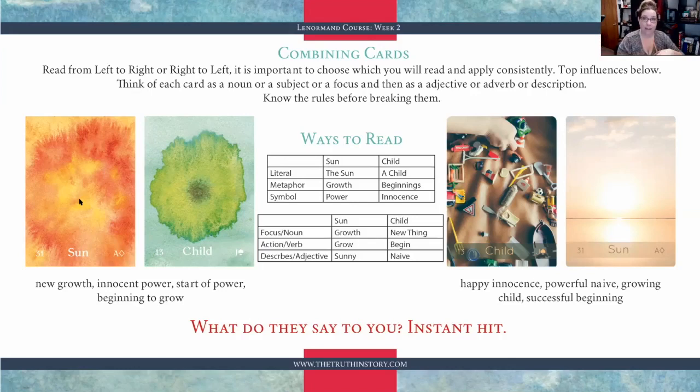So if it makes sense to you to read from left to right, then by all means read from left to right. If it makes sense to you because of perhaps your language, or other systems that you use, to read from right to left, there is tradition for that. And again, we're not so concerned about tradition, we're concerned with consistency. So that is something you'll want to come to fairly quickly in your Lenormand studies. You'll want to come to a consensus of how you're going to do that, just so that you have a consistent framework.